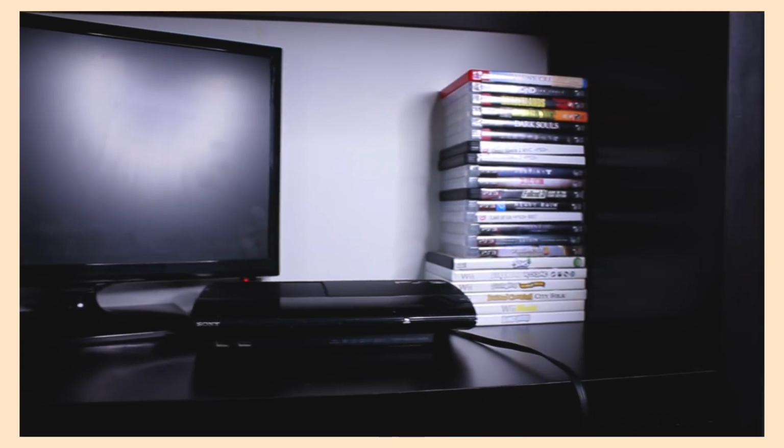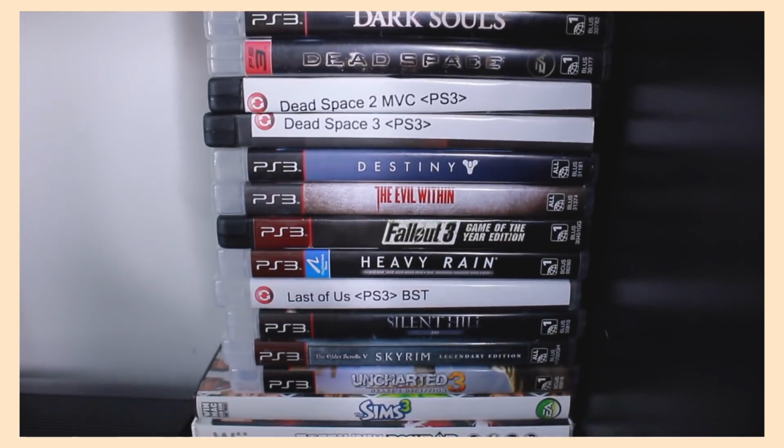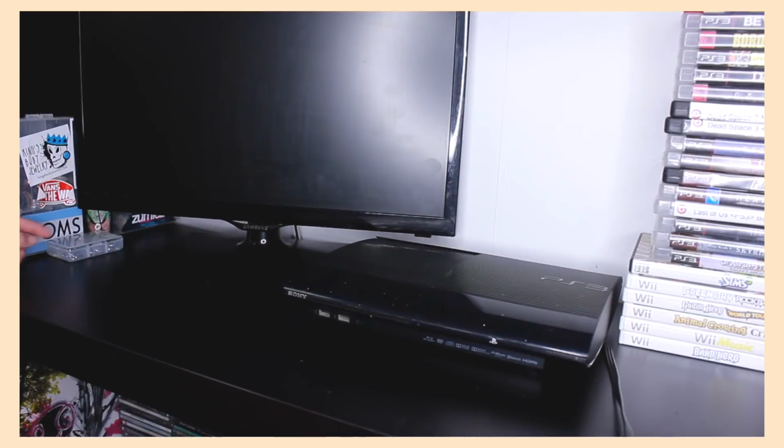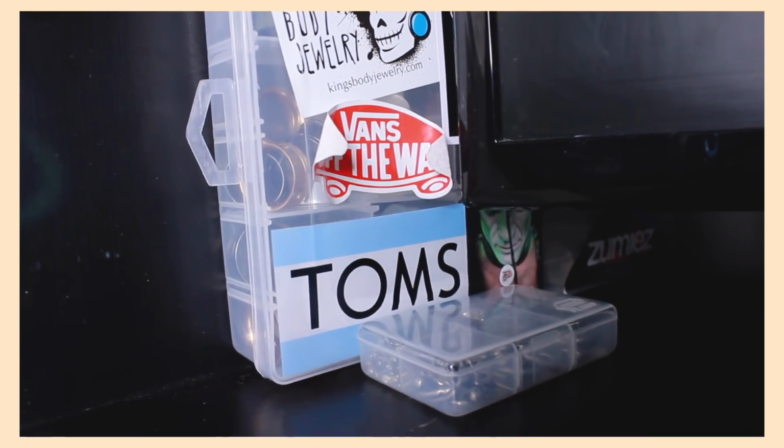This shelf was probably the simplest of them all. All I've got on here is my little TV, my PlayStation, bunch of PlayStation games, and also some old Wii games that I don't know why they're still in here, okay? And then this is where I store my plugs and my septum jewelry.